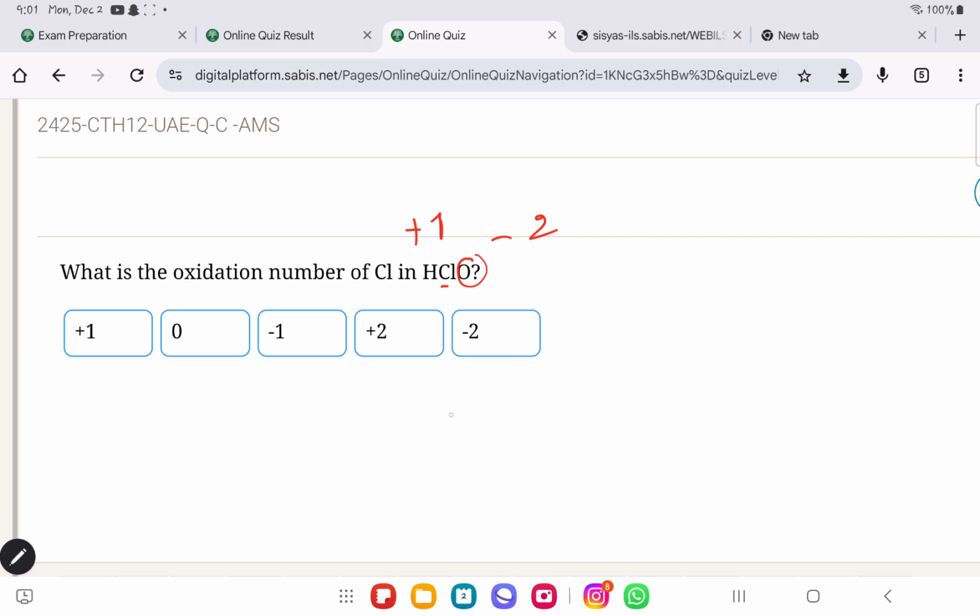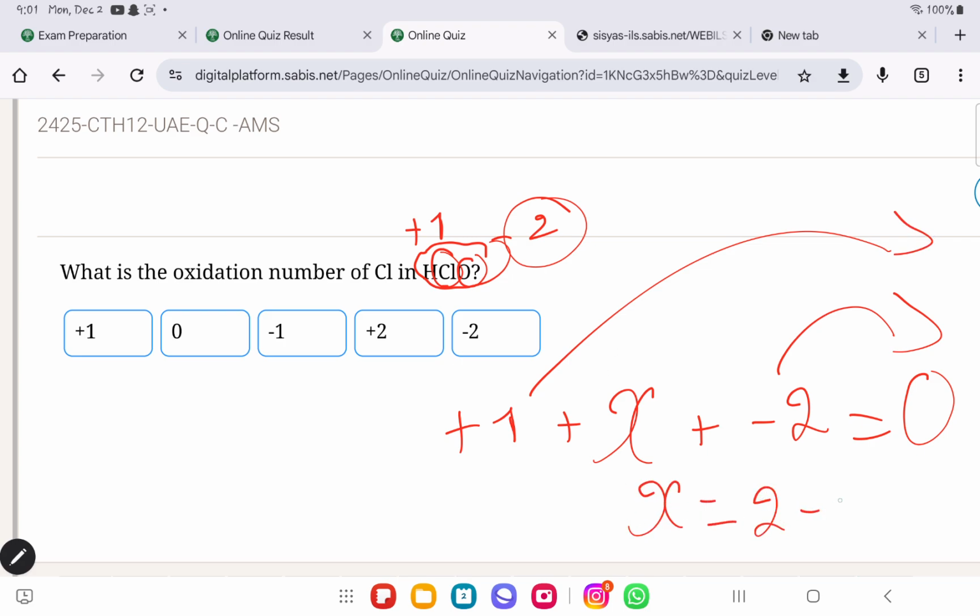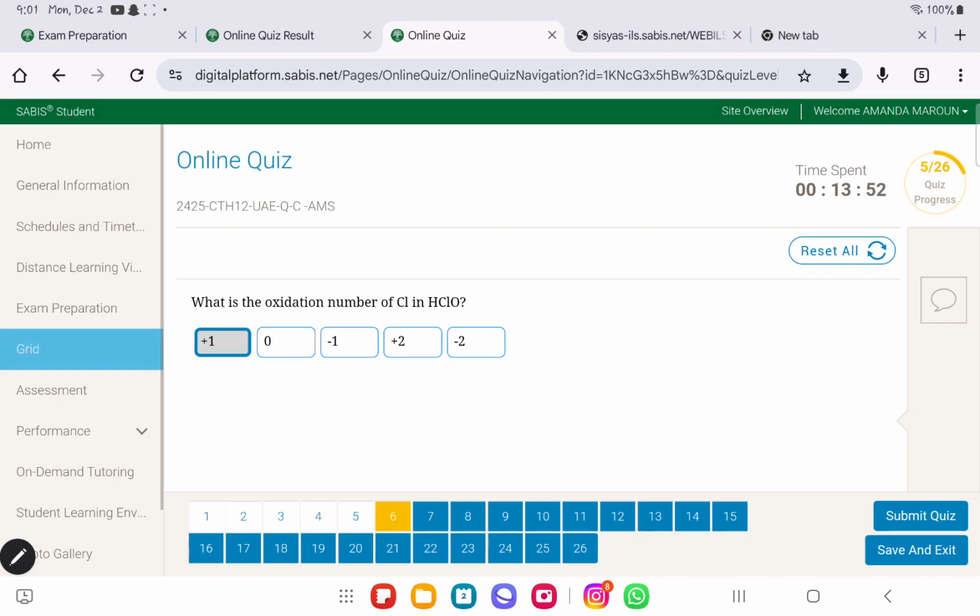So that means it's going to be plus 1 plus the oxidation number of Cl, which we will call X, plus negative 2, which is the oxidation number of O, is equal to the charge. If you look, is there any charge over here? No. Since there isn't any charge, then we are going to put it totally as 0. Then solving it, you bring this to the other side, and then this to the other side, and you get that X is equal to 2 minus 1, so X is equal to 1. So the oxidation number of Cl in HClO is plus 1.